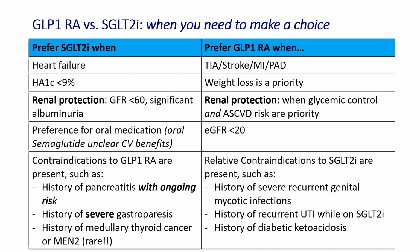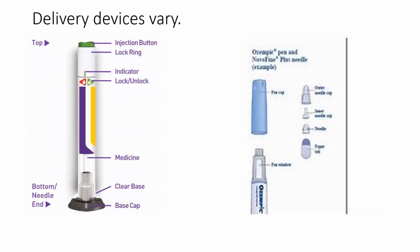So when you're trying to choose between a GLP-1 or an SGLT2, this is just a good way to think about which one might be a better match for the patient, depending on that patient's history and comorbidities. And this is just to review what they look like. If someone is needle phobic, they might want to go with tirzepatide or the Trulicity because they don't see a needle. It's just an auto injector and they throw the whole thing away. Whereas the semaglutide, you put a needle on a pen. It looks very much like an insulin pen, and then you dial the dose.